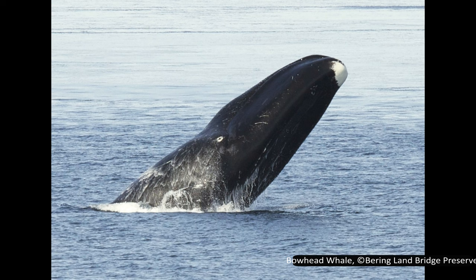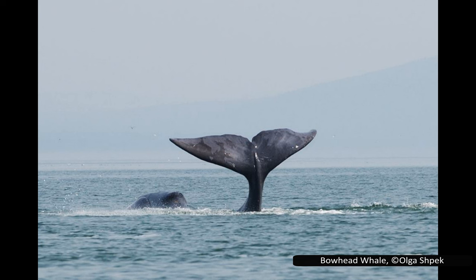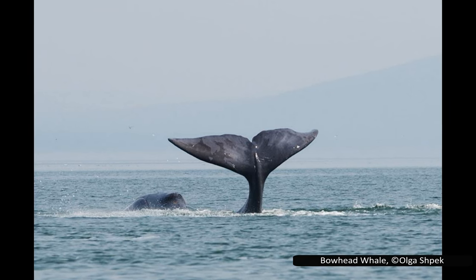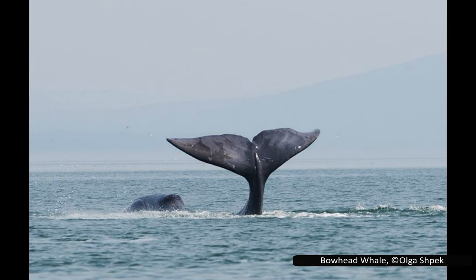The bowhead was a popular target for early whalers, causing a severe reduction in their population until the moratorium against whaling was enacted in 1966. Now the IUCN classifies their global population as least concern, although specific populations are still considered endangered. Despite this moratorium on hunting, the International Whaling Commission does allow subsistence hunting for some native peoples.